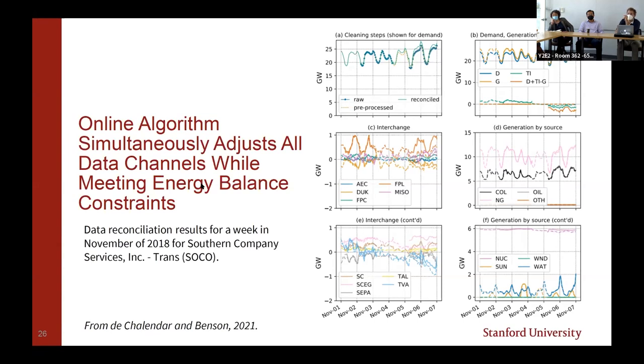I guess maybe just to say a tiny bit about that one, the plot on the top right. Blue is demand, orange is generation, green is total interchange, and the red is the energy balance constraint. That's demand plus total interchange minus generation. And what you can see is that once the data has been cleaned, that's now zero.